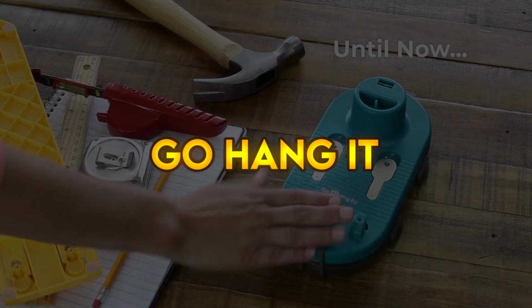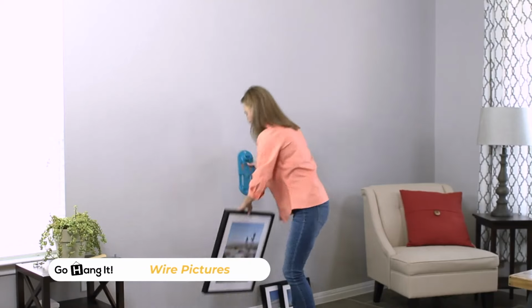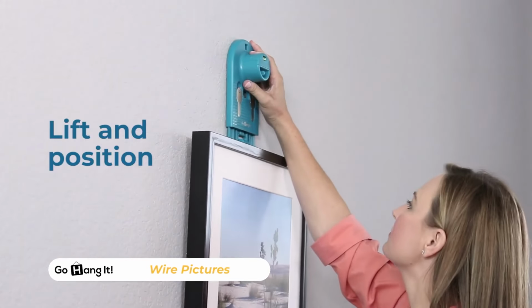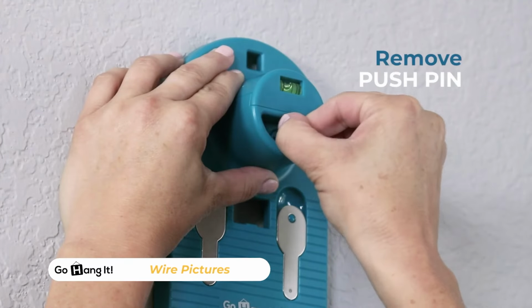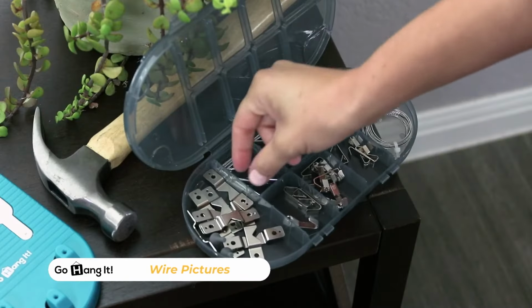Go Hang It. Picture hanging made easy. Accurately hang sawtooth or wire picture frames with zero measuring. Two magnetic keys stay put until you need them. Insert the keys into our single tooth hangers or standard sawtooth hangers and D-hooks to perfectly mark your nail holes.